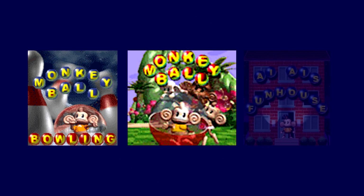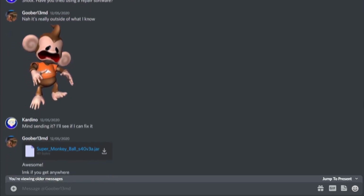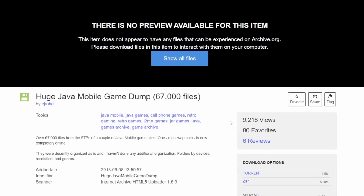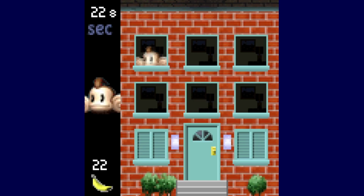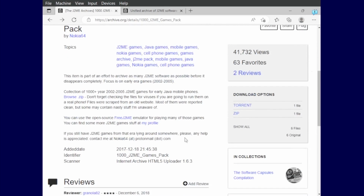At this point, the games we knew to be lost were Monkey Ball Bowling, SEGA Monkey Ball, and an English version of AiAi's Funhouse. But with these titles being so elusive, there was only one thing to do: go through every J2ME archive we could find to see if they were in a pack of games. I should stress at this point that I would not recommend doing this without safety precautions, because you could very easily end up with a virus on your hands. So with a virtual machine I created, I started going through the archives.